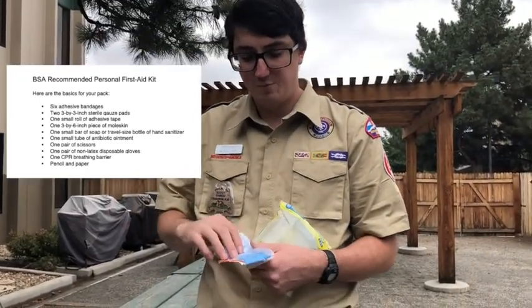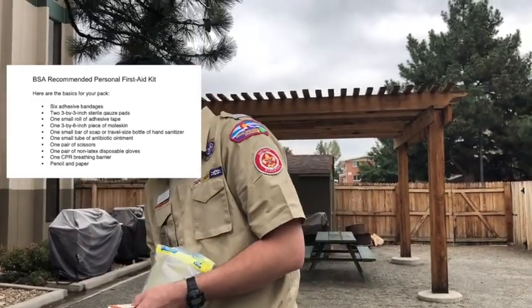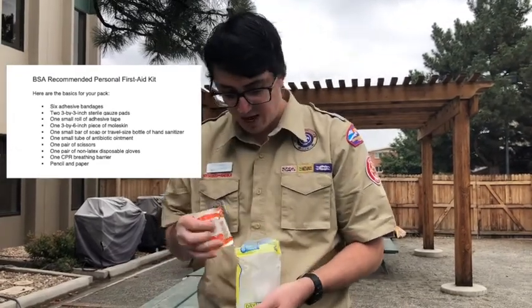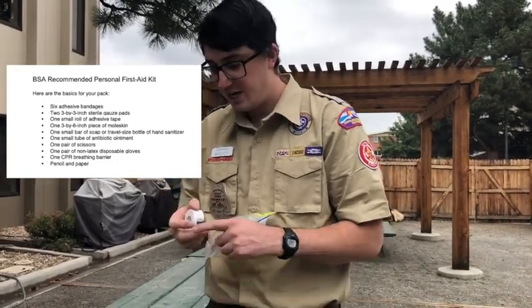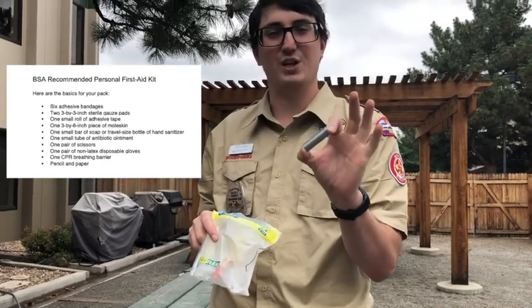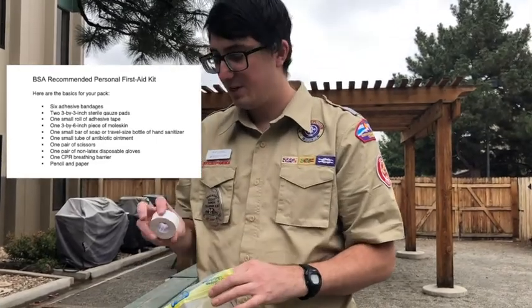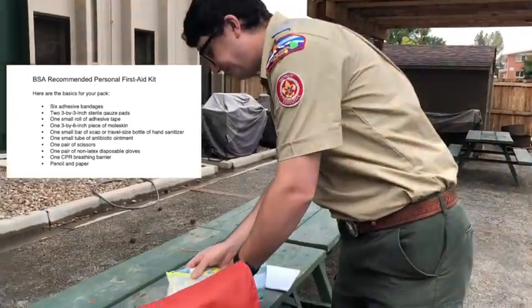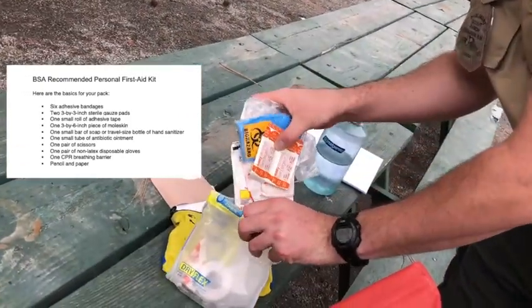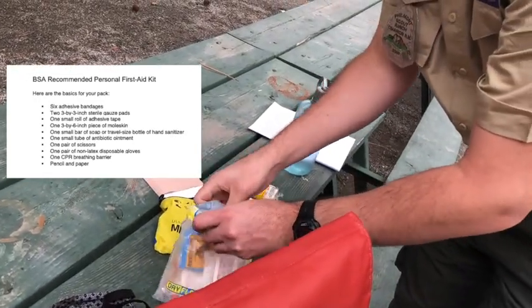We've got some nitrile gloves. Body substance isolation is very important. You don't want to get other people's bodily fluids on you. And then we've got more band-aids. And then of course, we've got tape. We've got some duct tape in here because duct tape's good for everything. A Scout is prepared. You can fix just about anything in the world that's broken with duct tape. We've also got some cloth medical tape to help secure those gauze dressings that we've got. Let's see if I can get it back in here as nicely as I pulled it out.